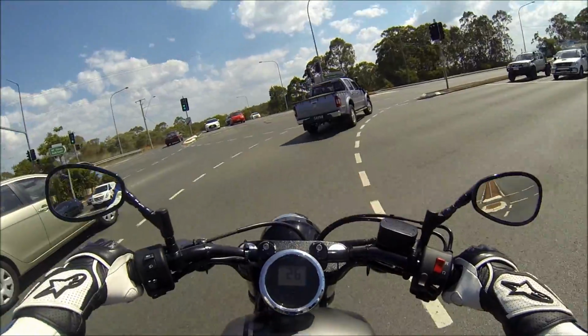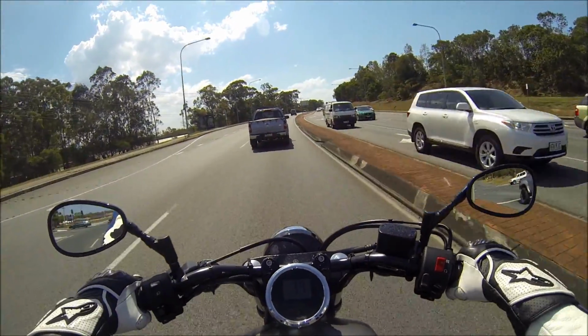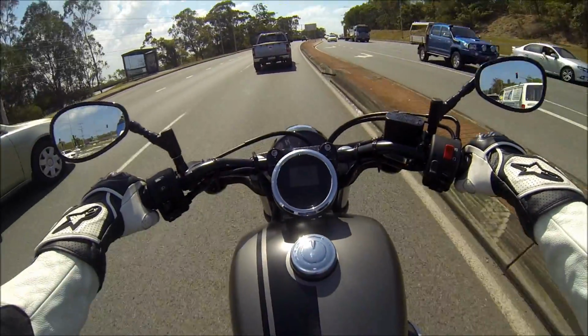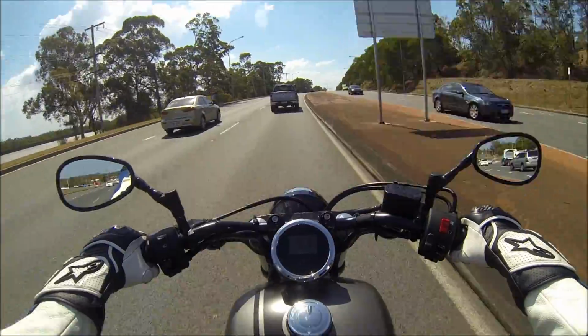That clutch is so easy to ride. I like the clutch on this better than on both the Triumph and the Kawasaki. I like that clutch a lot.